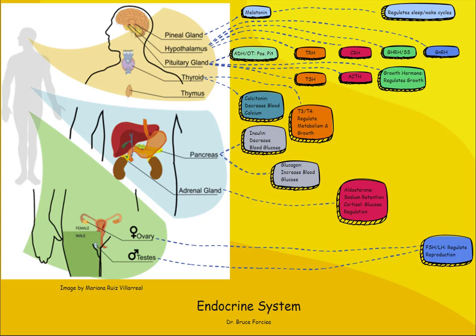For example, follicle stimulating hormone stimulates the follicle to develop in the female, but also stimulates what's called spermatogenesis in the male. Luteinizing hormone, many of you know, produces ovulation in the female, and then in the male, it promotes testosterone production.